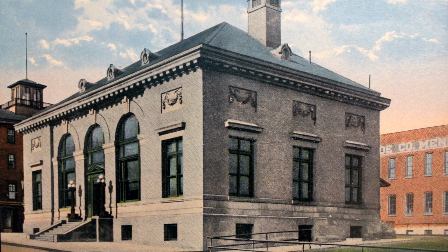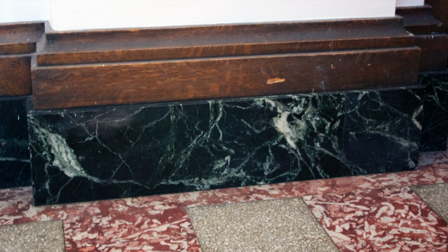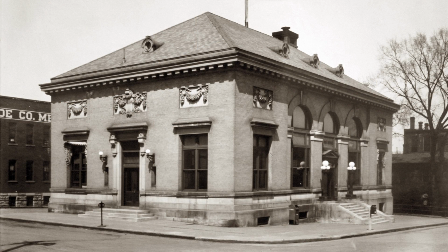Stillwater's post office combined Bedford stone and St. Louis gray brick on the exterior with inset terracotta swags and high arched windows across the street facade. The inside, said a Mankato reporter, was the prettiest and most convenient of any post office in the state. It featured terrazzo tile floors, marble bases, and white oak woodwork. When it opened its doors in 1905, a newspaper editorial declared, "It is an ornament to the city. Stillwater at last need not be ashamed of her post office, for no city in the land has better."